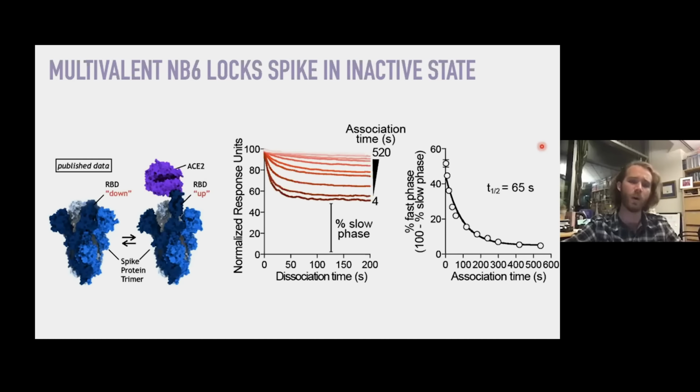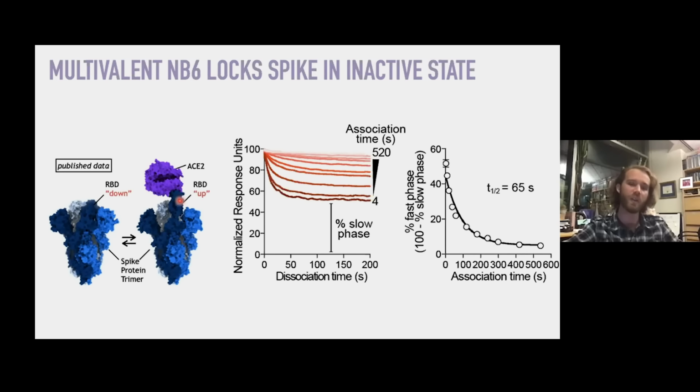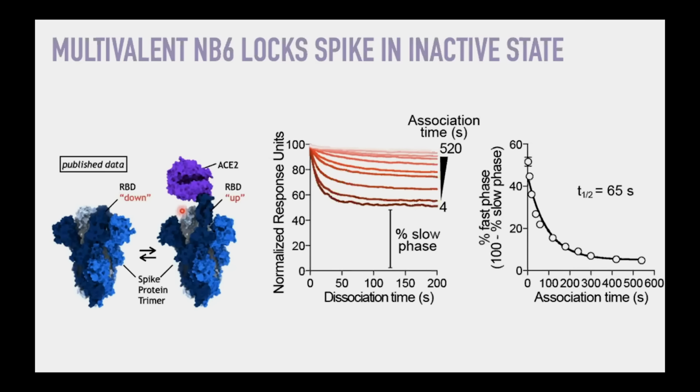And so, as I've mentioned before, a receptor binding domain can exist either in a down state or in an up state. And it interconverts between these two states, and when it's in the up state, it can bind to ACE2. Now, what we theorized was happening is that sometimes a receptor binding domain was in the up state. Trivalent nanobody 6 or bivalent nanobody 6 would engage with a receptor binding domain that is in the up state, and because of the distance between that up state and the down state, that trivalent molecule would not be able to fully engage with all the other receptor binding domains. So what we theorized was that this fast phase that we saw, where nanobody is rapidly falling off, represents engagement of an RBD in the up state.